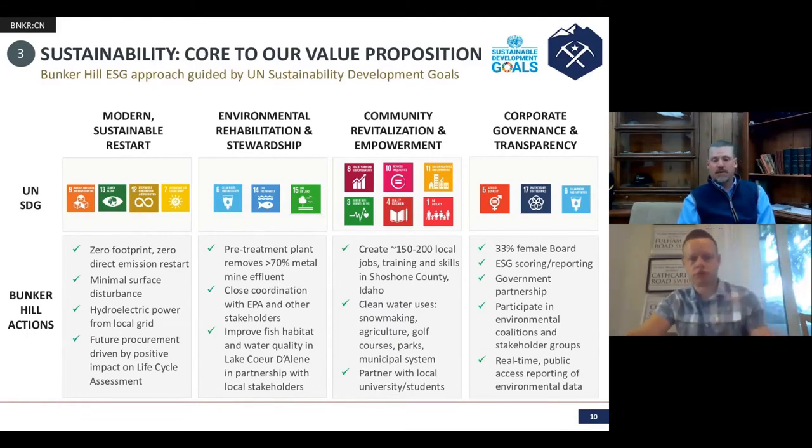One that is looking to deliver value across not only economic parameters, but environmental and social parameters. That's the exciting thing about Bunker Hill. As we bring this mine into operation, we have the opportunity to actually be a net environmental positive to the local environment as we continue to remediate some of the environmental legacy challenges that exist at the site, just through going back into operation.